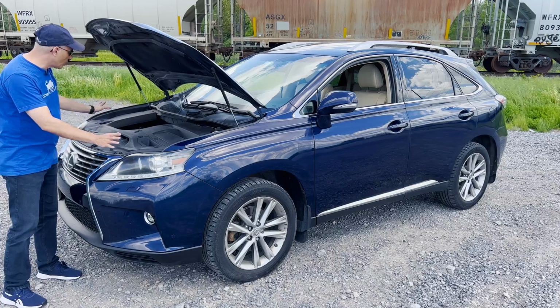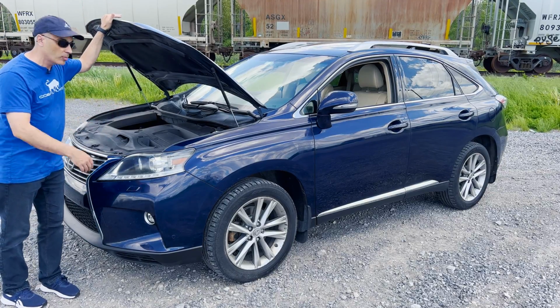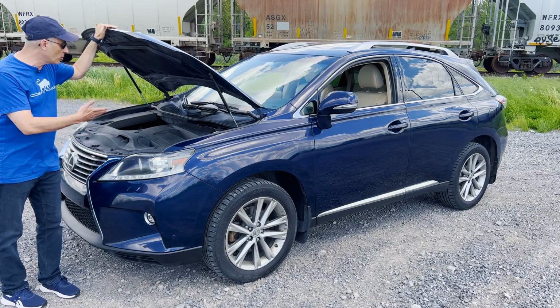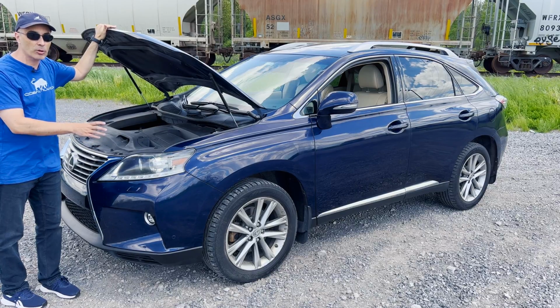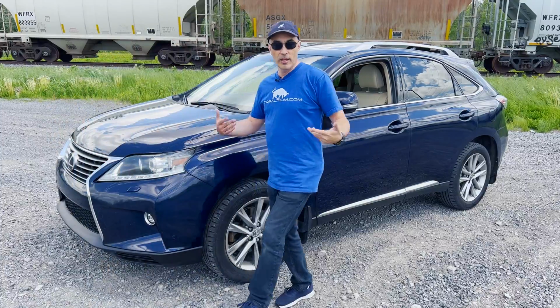As I said, there's been no real change on this car apart from oil changes, brakes, and so forth. So just keep the liquids in and make sure that, as per the recommendation of the manufacturer, you go ahead and change things like your transmission fluids and so forth.